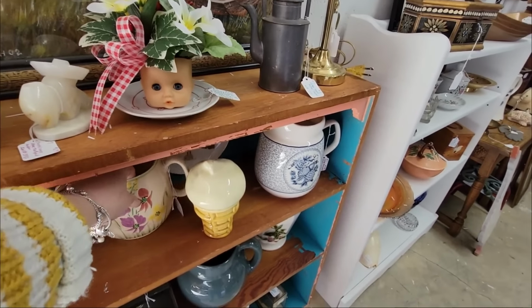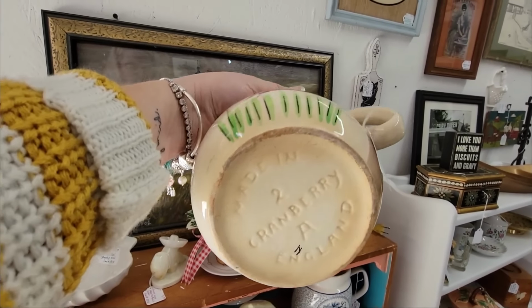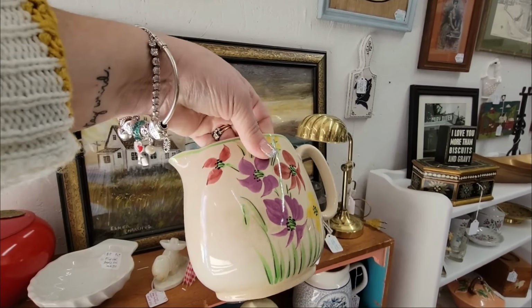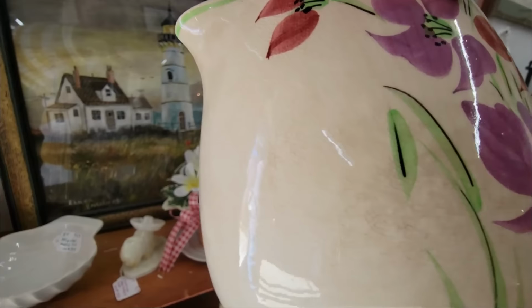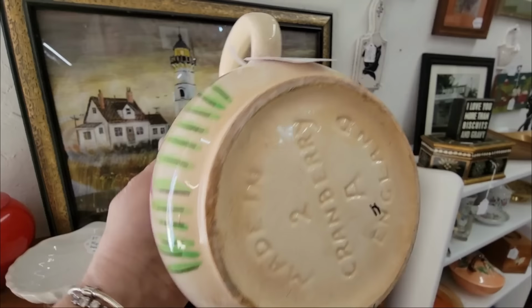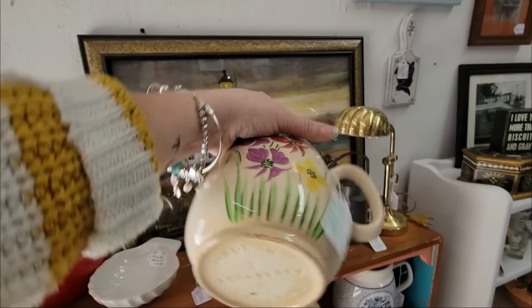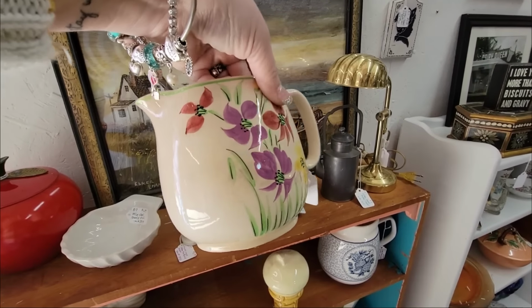So I wanted to see this picture here, too. That is pretty for spring. England. For $6.99, I'm going to get that. I love this crazing in it. You can see, because it was used, somebody had filled it with water, and they used it. And I love it. I think it's great for spring. So I'm going to get that.